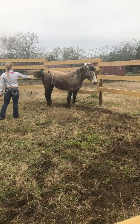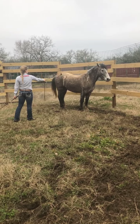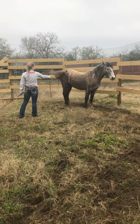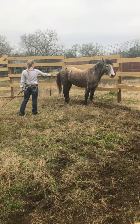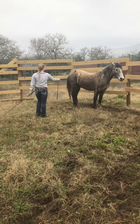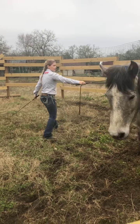If you're not in a super big hurry to get them trained to be ridden, after you get the halter on, is there just a lot of leading practice before? Yeah, there's a lot I teach them on the ground before I start to introduce the saddle. There's so much to learn about controlling their body.